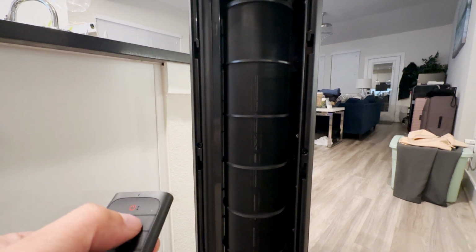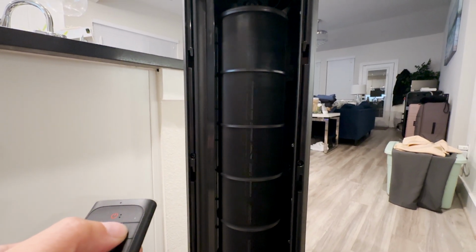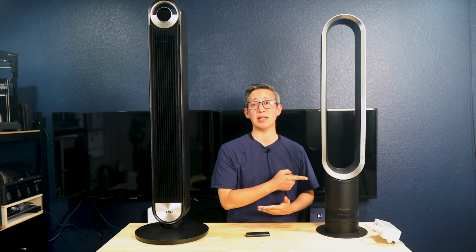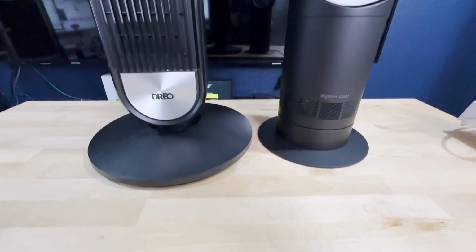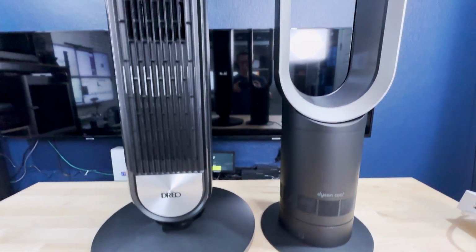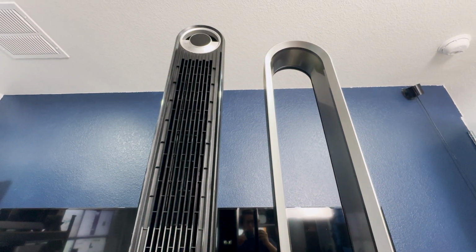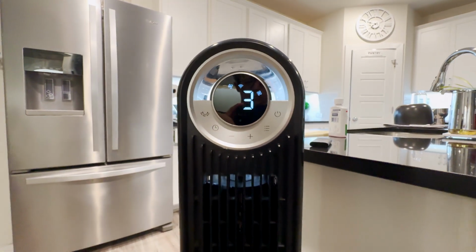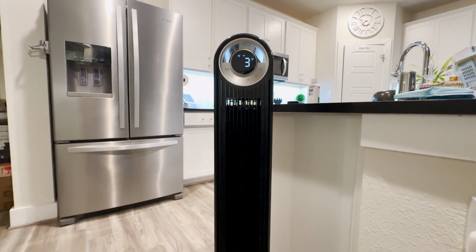The DREO pushes a jaw-dropping 1,397 cubic feet per minute of air. Now in comparison, the Dyson AM07 typically maxes out at about 1,058 CFM. In fact, the DREO's airflow can be felt more at longer distances, traveling up to 36 feet, versus Dyson's, which has an effective range of about 20 to 22 feet. So put simply, if you want to actually feel the breeze across a large room, DREO wins, no contest.